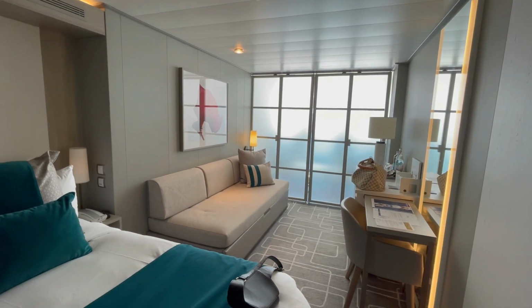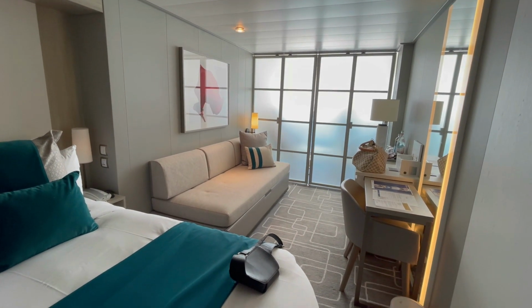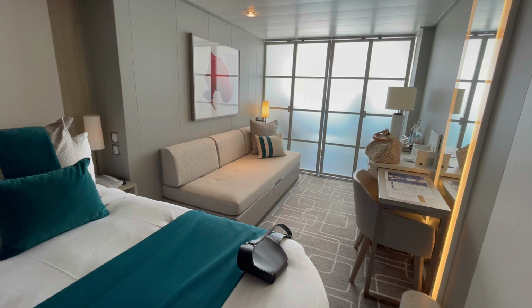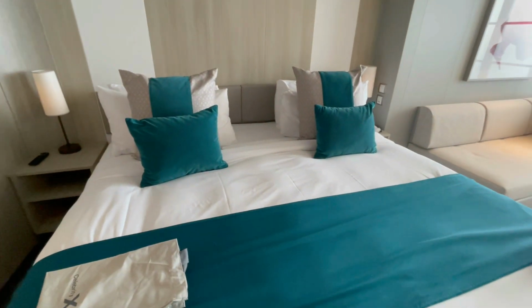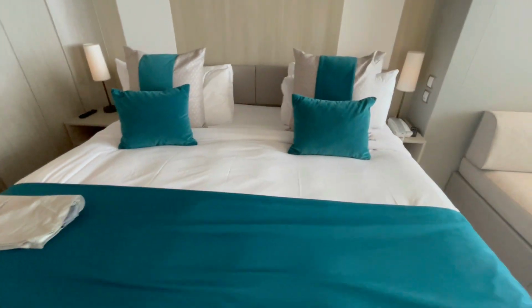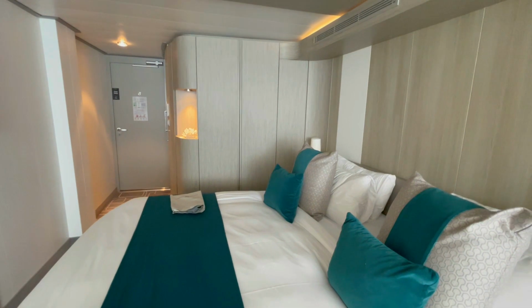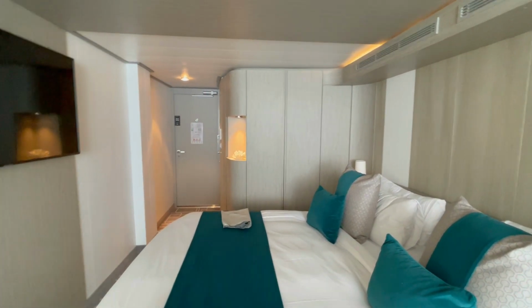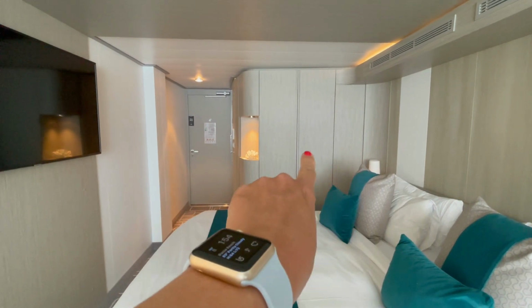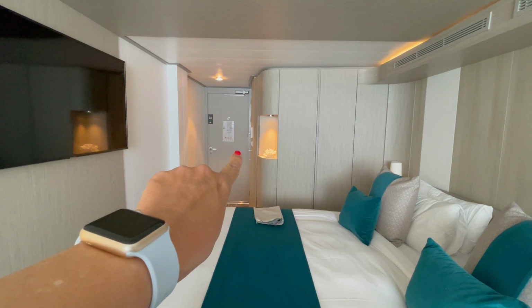But this is a quad room. It sleeps 4. My son and daughter-in-law will be over there on the trundle and couch. My husband and I will be in the king-size bed. I've heard it's excellent. I do not know, because I've not been on Celebrity before. But RCL was great, so if this is supposedly better than that, I'll be happy. Closet doors here, here, and here. And these compartments open up as well for more storage.